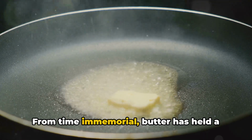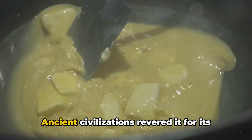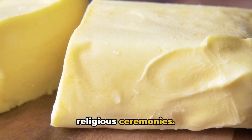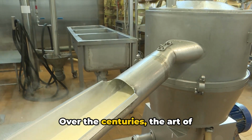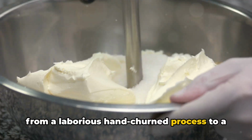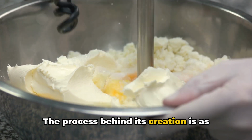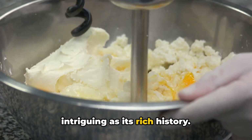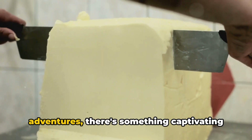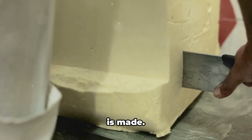From time immemorial, butter has held a significant place in our culinary history. Ancient civilizations revered it for its nutritional properties and even used it in religious ceremonies. Over the centuries, the art of butter making has evolved, transforming from a laborious hand-churned process to a more sophisticated mechanized one. The process behind its creation is as intriguing as its rich history. So, whether you're a seasoned chef or just someone with a penchant for culinary adventures, there's something captivating about knowing how this everyday ingredient is made.